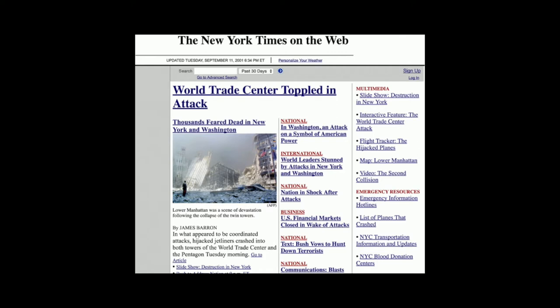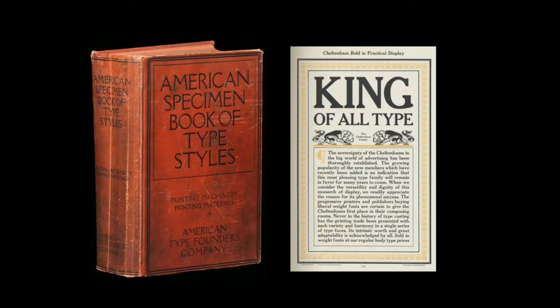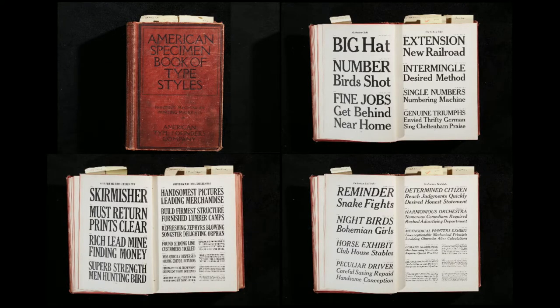So Tom and Lilleveld started on a redesign of the A section, the front of the book, together. And Tom looked at Jonathan Hoefler's Cheltenhams, actually, because they were gorgeous, but decided that those Cheltenhams were a little bit too refined. They were too stylish in a way, and he was looking for something that would really anchor the news. And so he looked to the ATF book and found Chelt in there, the king of all type, and used that.